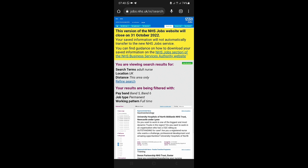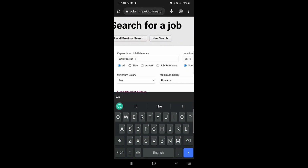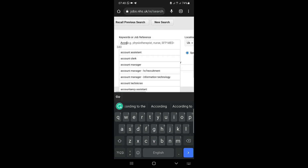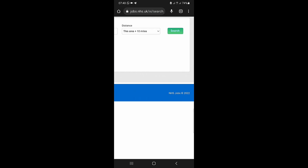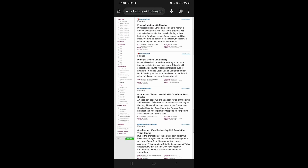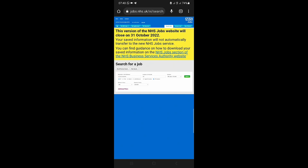As I said, you can search for any job, any medical. We can refine. Let's even go outside medical. Let's see, accounting. Yes, you see, account assistant, account clerk, account manager. So many jobs. Let's search. You see, finance and all. See, there you go. Let's refine our search again.